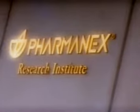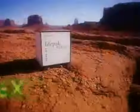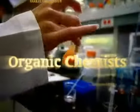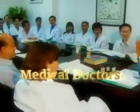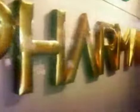One company has tackled this challenge in an extraordinary way. It readily acknowledges that a large and diverse team of scientists is needed to grapple with the complexities of natural ingredients. Nutritionists, pharmacologists, organic chemists, biochemists, immunologists, botanists, toxicologists, even MDs. And these aren't just ordinary scientists. They have produced dozens of patents and scientific papers. Their work is internationally recognized.